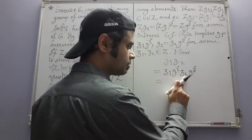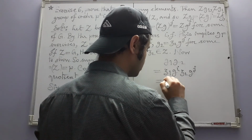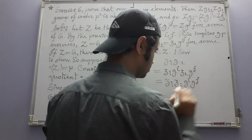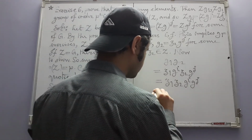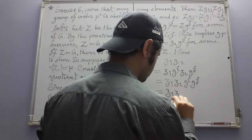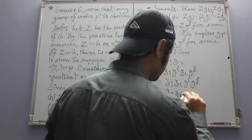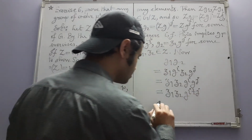Now Z2 is a central element, so it will commute with G to the power I, and we will get this. Okay, so in the middle we have flipped these two elements, we have interchanged them. Now these two also commute because they are after all powers of G. If you want to be more specific, you can write intermediate steps like this.